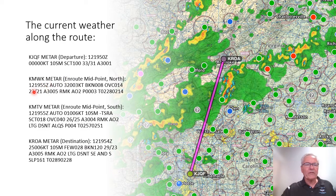So mid-route, okay, at 1955, you've got 320 at 3 is the wind, no big deal. Broken 800, overcast 1400. You've got to be 500 feet below the clouds. We'll talk about that in a minute. So that's around here. Temperature 23, dew point 21. It's lower, but it's still tight. Which, anything less than 5, it's raining. Altimeter 3005. Remarks AO2 means it has a precipitation discriminator, which means it can tell between rain and snow. Precipitation here is 0.3 of an inch.